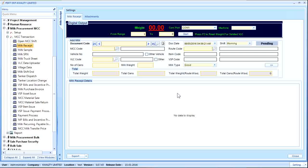In case there are some cans of VLCs that are not attached to the selected route of the MCC, the user will select the option Other. This will display all VLCs in the Finder, irrespective of the selected MCC and route. In case the vehicle which has come to the MCC is not attached to the selected route, the user will select the option Other vehicle, and all vehicles which are not attached to the selected route will come in the Finder.